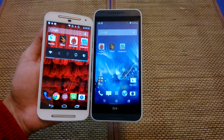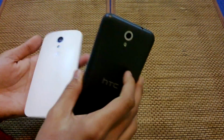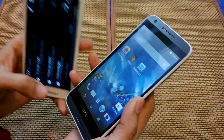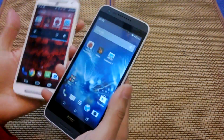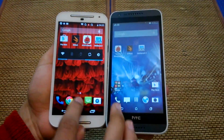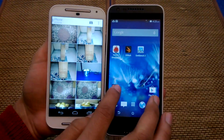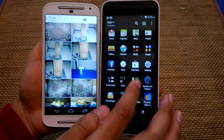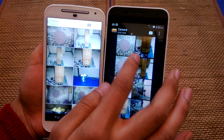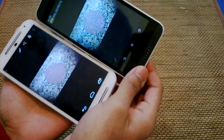Alright, so now let's talk about the camera. Guys, both the phones got an 8 megapixel rear camera with a flash, and we'll come to the front facing camera later on. I clicked some images. You can go to the website nothinggeek.com to check out the full-sized images and compare them yourselves. I'll try to show you the captured images on the video as well.